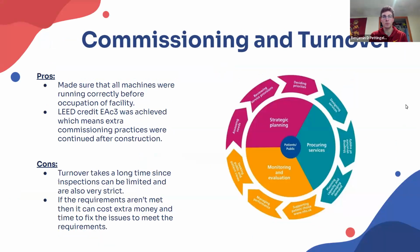Commissioning and turnover. Some pros is that they made sure that all machines were running correctly before occupation of the facility. This is just a big thing for any building really, but with a facility as large as Target Field, it's important to make sure that all of these machines work correctly, especially since their project finished right before opening game. So as these excited fans come in to see the new facility for the first time, it's important that everything works so that they can have a smooth and efficient game and have a positive outlook on the new facility.